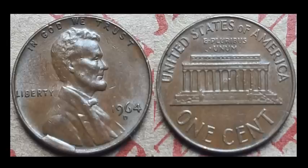The next one that we have here, you're going to see a recurring theme in this video, because people are actually taking advantage of the fact that these broken die type strikes are quite valuable, and they're highly desired by the error community. There's actually a very large amount of people that collect cud die breaks, pre-cuds, major die cracks, things like that.